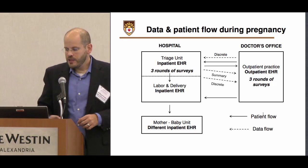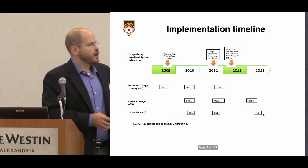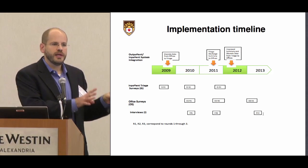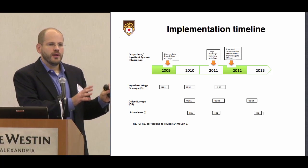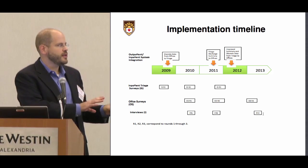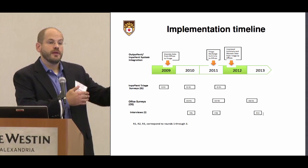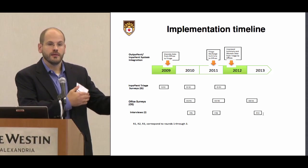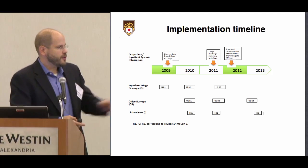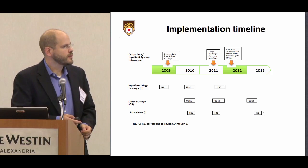Okay. So we conducted 3 rounds of surveys in both those locations. In either case, our first round of survey was sort of pre-interoperability, so however they got information under the old process, that's what we were capturing, and then the subsequent 2 rounds of surveys were after that data integration had been either fully or partially achieved. And then the interviews that we conducted were also around the same time points.